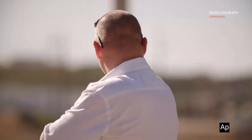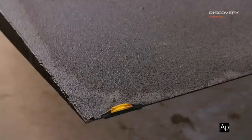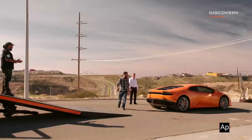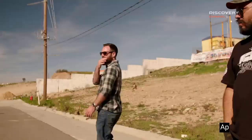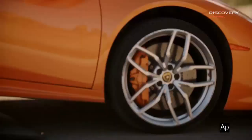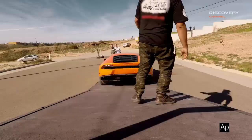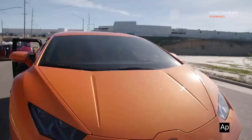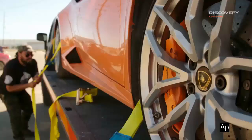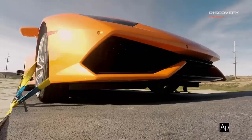The first big test for the boys' transporter is seeing whether Dan's angled ramp extension is low enough to safely load David's precious Huracan. Great, stay in there. Stay in there, go on, go on. Landed at the front. That looks awesome. This was the closest one yet. Yes, sir. With the supercar on the back, it's the moment of truth for this unique off-road transporter.